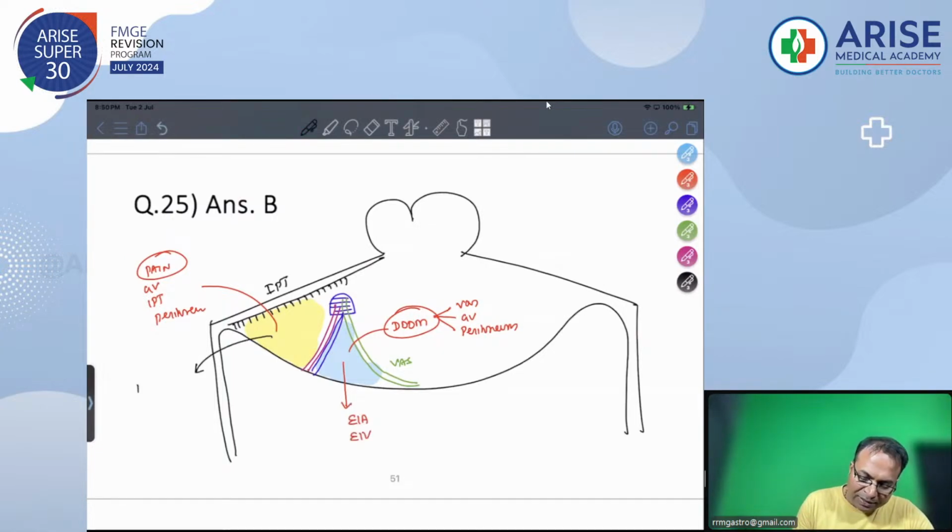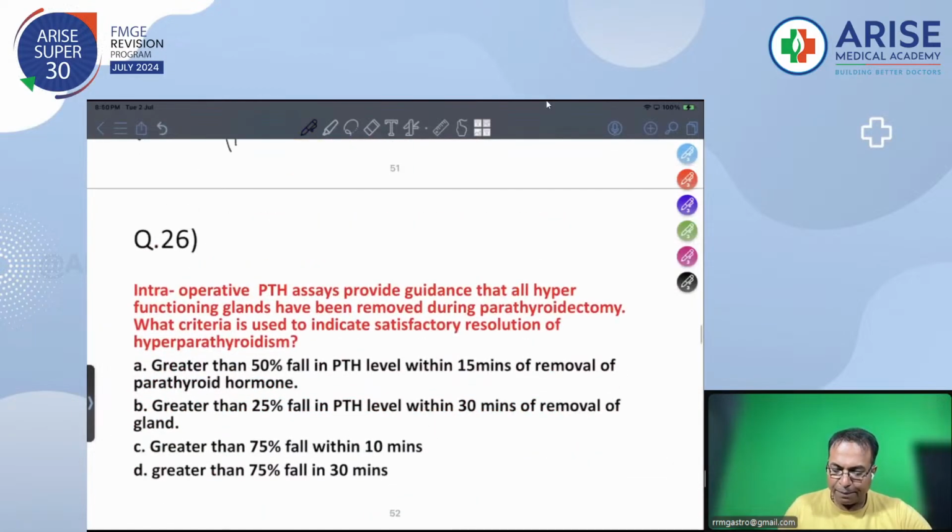Triangle of pain contains the lateral cutaneous nerve, anterior cutaneous nerve, femoral nerve, and genitofemoral nerve. So these are the nerves present in this triangle of pain. That is why if you do anything in this triangle of pain, the patient will have persistent pain. So don't forget these two triangles for your exam.